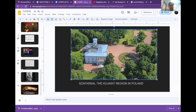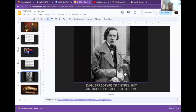I wanted to show you. Oh, yes, I wanted to also show this, what he looked like towards the end of his life. I don't know how many people know that there are unofficial theories that he died from something else than tuberculosis, but definitely it was a lung disease, combined with exhaustion. He was only 39. So this is actually one of his true photos, a daguerreotype taken two years before his death, and the author is Louis-Auguste Bisson.